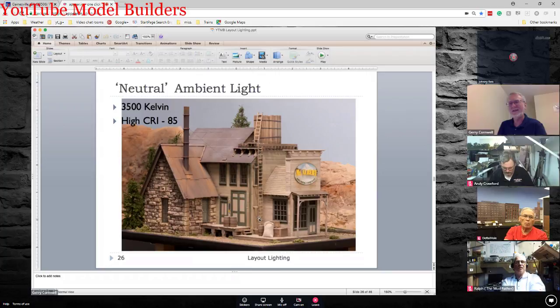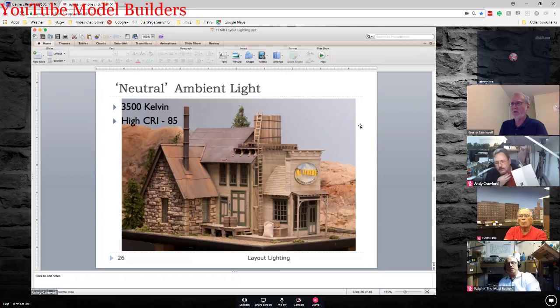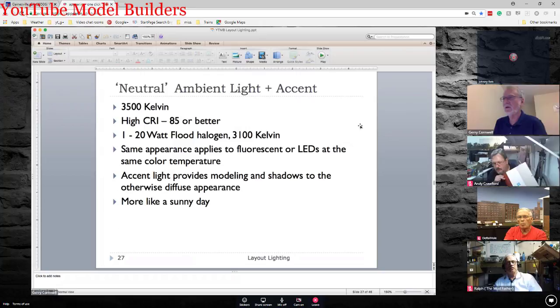So let's take a look and see what happens if we add some accent light. Now what we've done is we've taken the same picture that we had just before, that's that one, and we've added a 20 watt halogen, which is 3100 Kelvin.